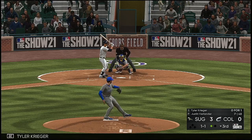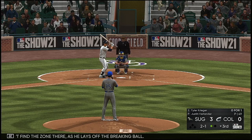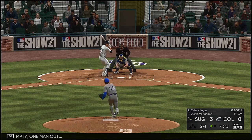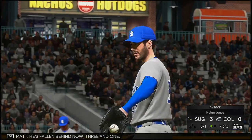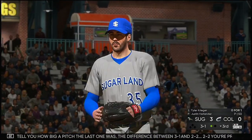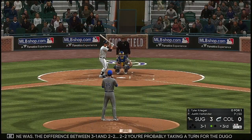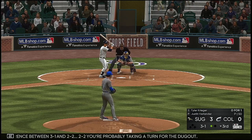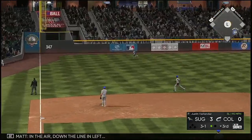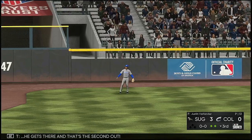In now, Tyler Krieger. Can't find the zone there as he lays off the breaking ball. Bases are empty, one man out. He's fallen behind now, 3-1. I can't tell you how big a pitch the last one was. The difference between 3-1 and 2-2, 2-2, you're probably taking a turn for the dugout. Hitters count all the way. Here it comes. In the air, down the line and left. Left fielder is on the move. He gets there, and that's the second out.